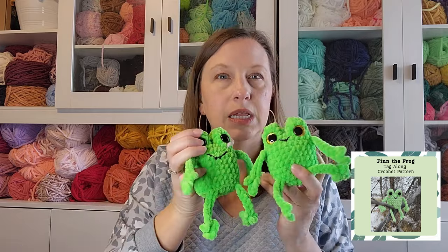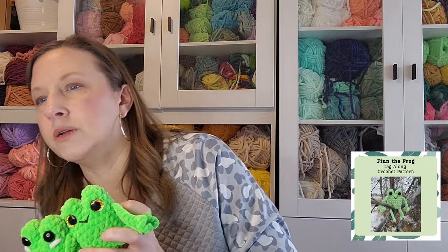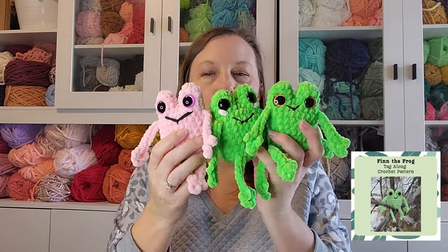So, okay. If you are on my Instagram or on my TikTok or here, anywhere, you know that I have a new pattern that came out this last week. It released, it's called Finn the Frog, the tag along for the pattern release. And so I have three Fins. I plan on selling Finn for, oh, I have myself a note over here. Sorry. Fins are going to be 10. And I made a little pink one. Oh my gosh, they're so adorable.